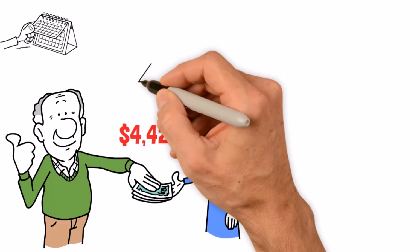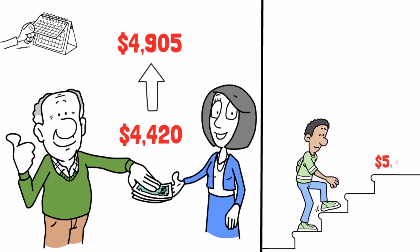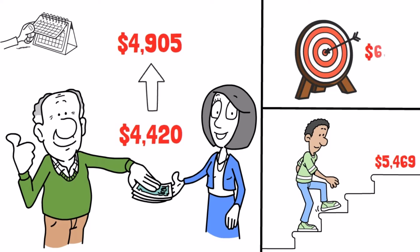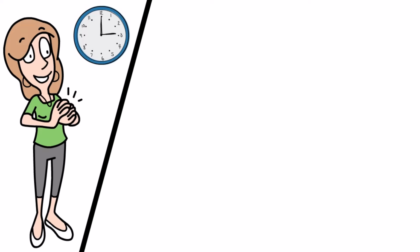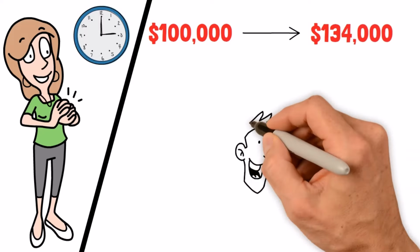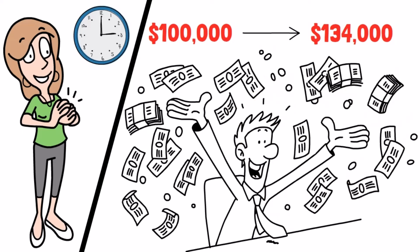$4,420. This upward trend continues steadily, reaching $4,905 in year 3, climbing to $5,469 by year 4, and hitting an impressive $6,127 by year 5. Now, here's where it gets really interesting. By the time you reach year 5, your initial $100,000 portfolio has likely grown to approximately $134,000. And that's with relatively conservative assumptions of 6% appreciation plus reinvested dividends.